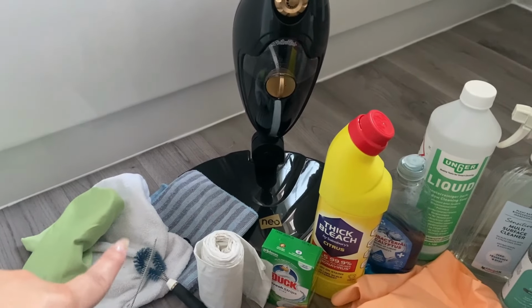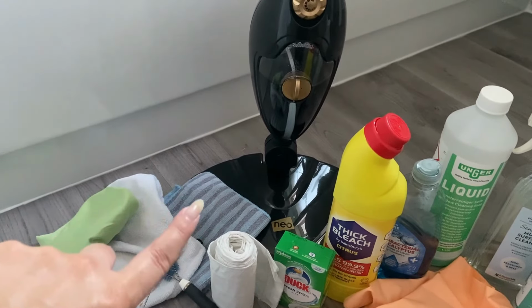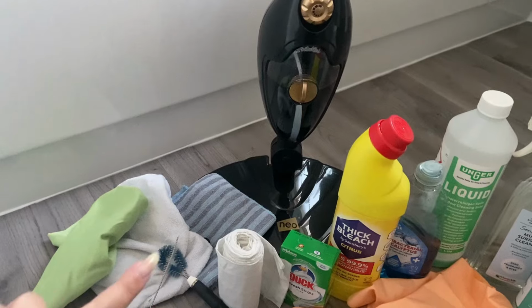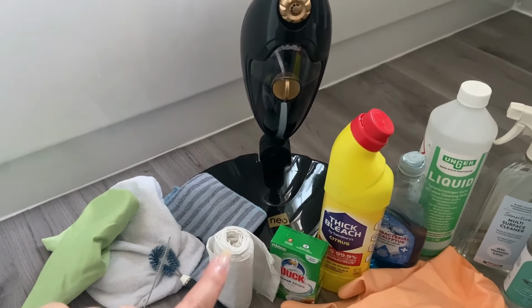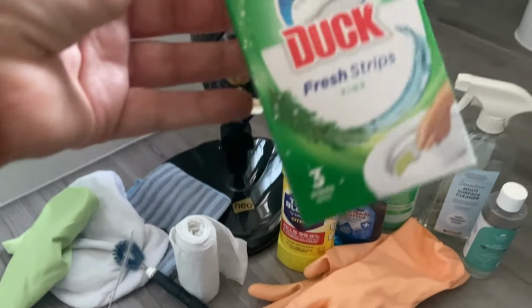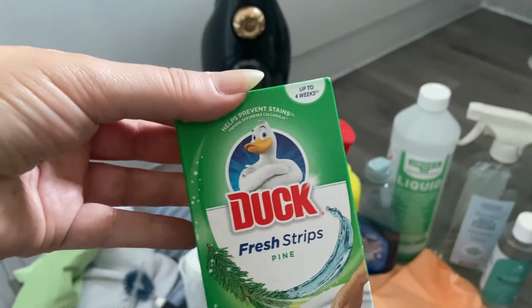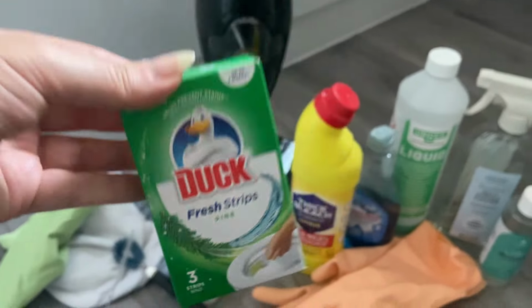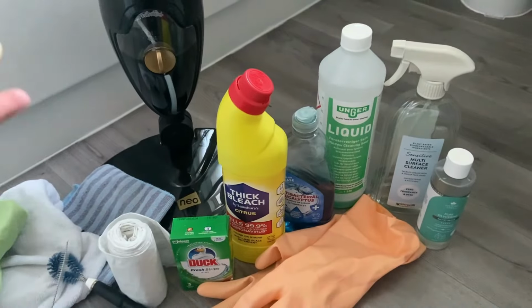I've got 3 different cloths. I've got a glass cleaning cloth, the cloth that goes on the steamer, and then I've got just a normal bathroom cloth. I also have 2 brushes as well. One of them is an OXO brush and the other is a straw brush. I've got bin liners, I've got Duck strips. These smell sublime and divine. I think these are a lot more hygienic than the caged toilet things. I just really don't like them. I think they're filthy. Then I've obviously got our OG, thick bleach.